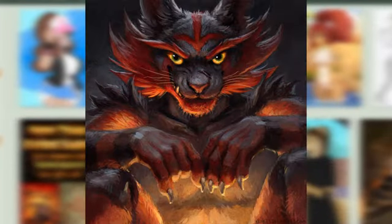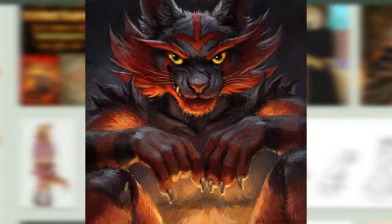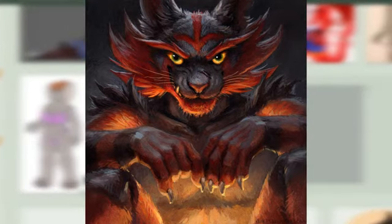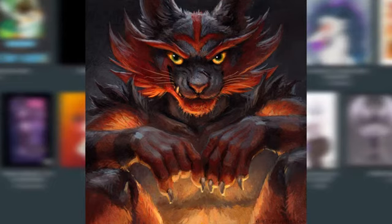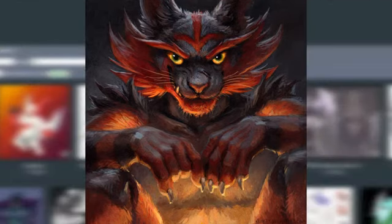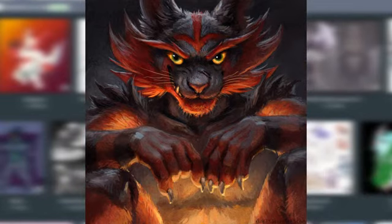Power, strength, confidence, attitude, these are just some of the characteristics that this excellent piece of fan art by Ken Kett embodies. While not much is shown in terms of anatomy, it leaves a lot to the imagination, which makes it all the more intriguing.